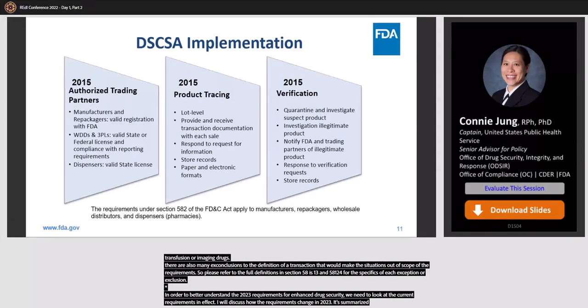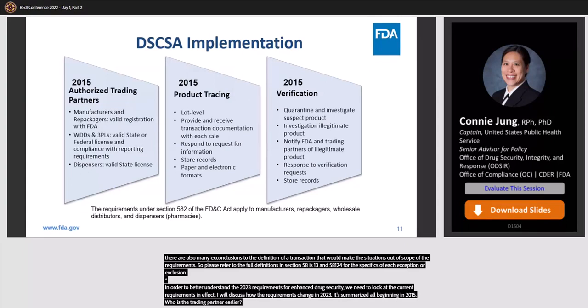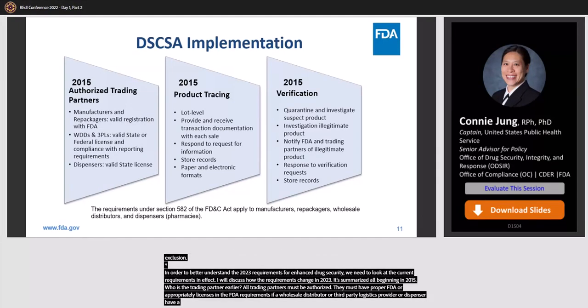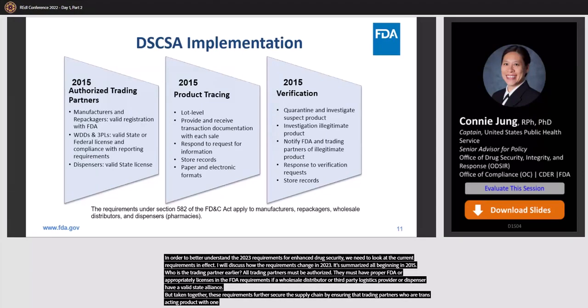Now recall that I talked about who is a trading partner earlier. All trading partners must be authorized. This means that they should have proper FDA registration if you're a manufacturer or repackager, or appropriately licensed and meet FDA reporting requirements if a wholesale distributor or third-party logistics provider, or if you are a dispenser, have a valid state license. The exact requirements vary depending on the entity's trading partner status, but taken together, these requirements further secure the supply chain by ensuring that trading partners who are transacting product with one another are authorized.